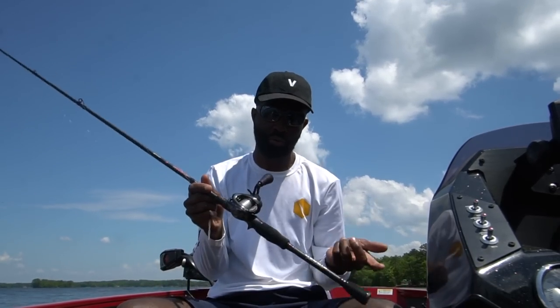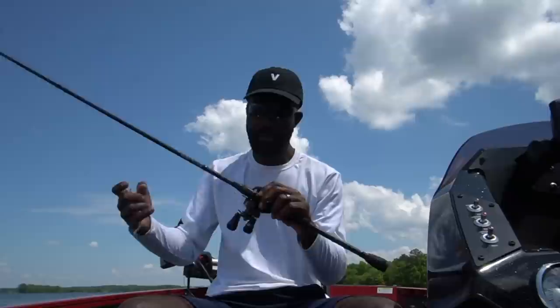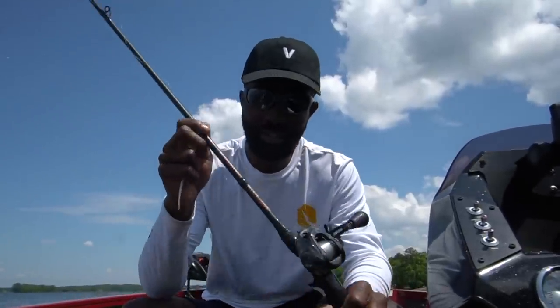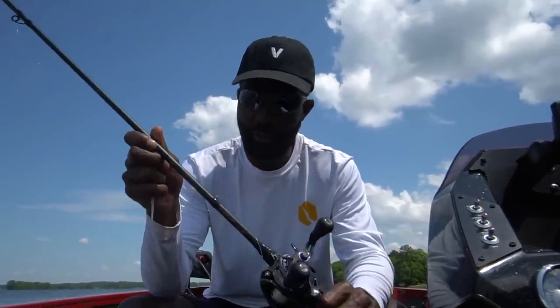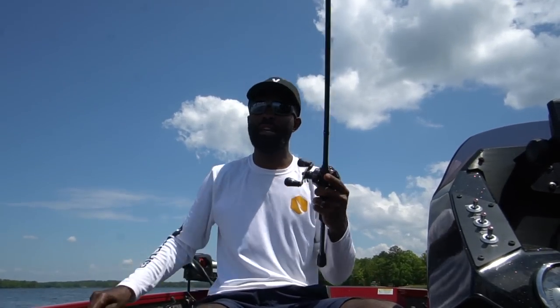Lew's Pro TI is super light. It's real smooth. It casts light baits really well. And then I've got it on a 6-stick. This is a favorite 6-stick. This is the 7'4" heavy action. It's a heavy action is what they rate it as, but it's pretty soft.